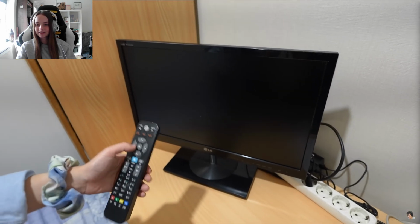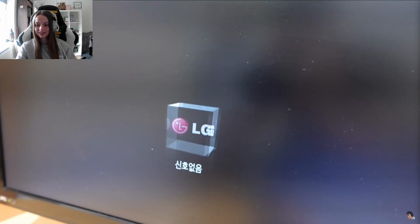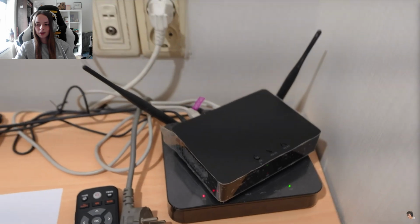Does this work? Should I turn it on? I'm not sure it's working, but let me try. Let's see. Oh, what? Life's good, LG. I'm sure the TV works. But I guess you could get like a DVD player or something. They also have a dedicated Wi-Fi. Oh, that is paid for? Just as a reminder, this is the 21st century.